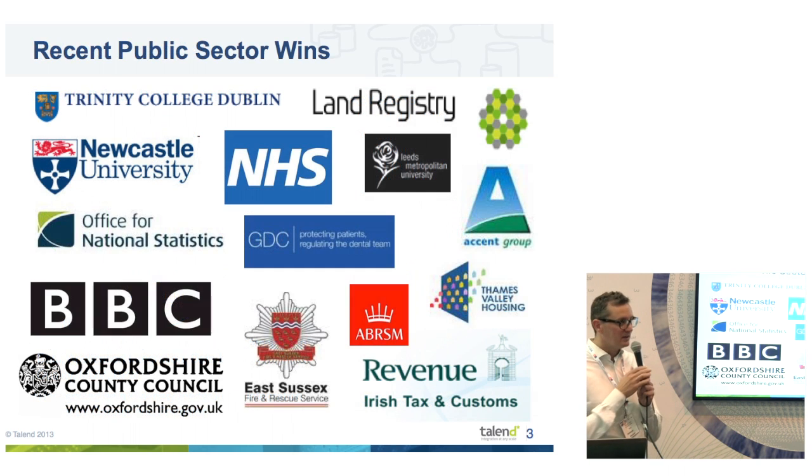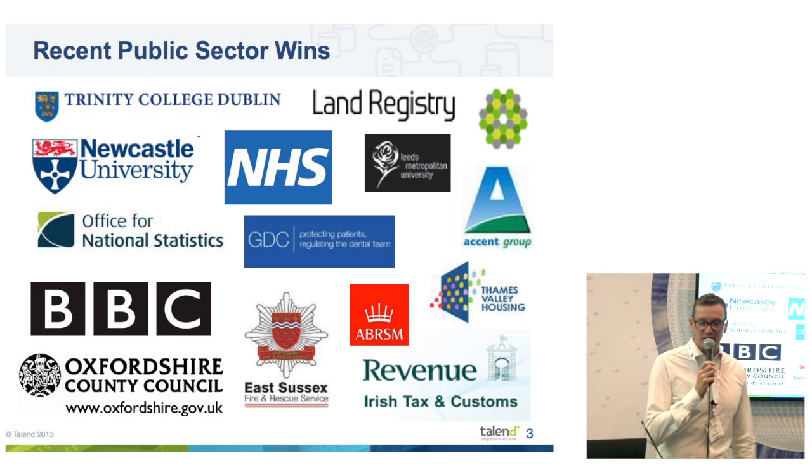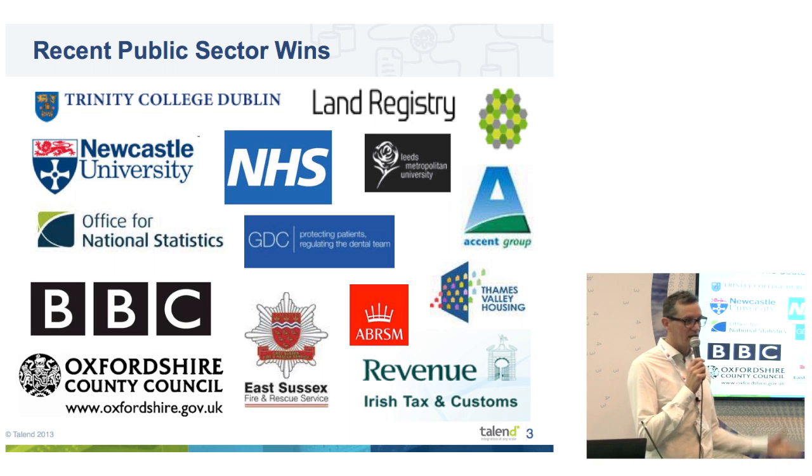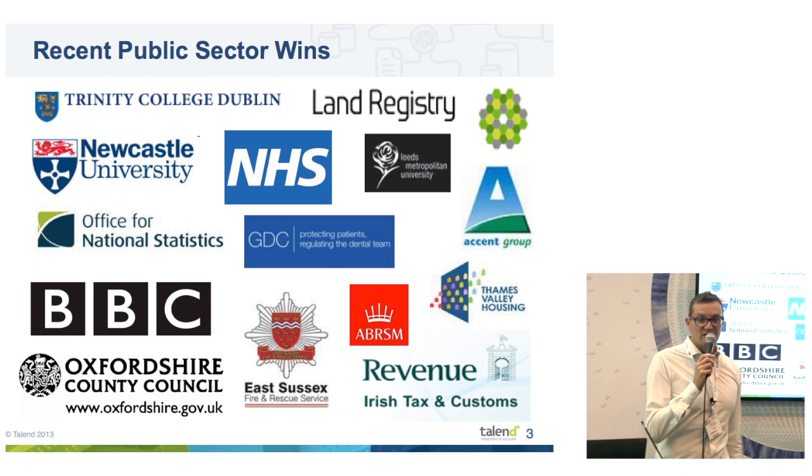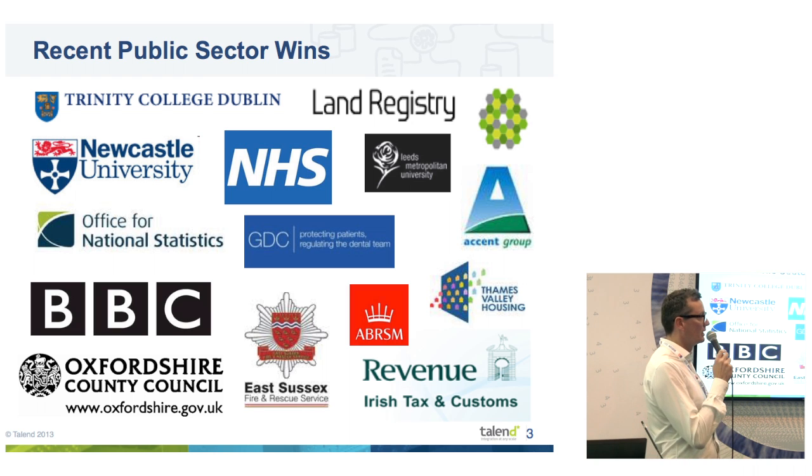Okay, so within the public arena, this is some of the clients that we've got in the UK in the 4 years that we've been trading here. Obviously there's a lot more, but I've tried to put a cross-section of organisations there, and these are all pretty sizable implementations. It ranges from the Land Registry. They've now standardised on our tool across the entire organisation. They used to use IBM. IBM was great for them, it was just incredibly expensive. They needed to save money, so they came to an open source product. They saved an incredible amount of money, so much so that they standardised it across the entire organisation.